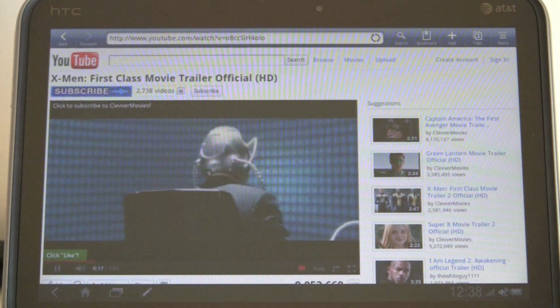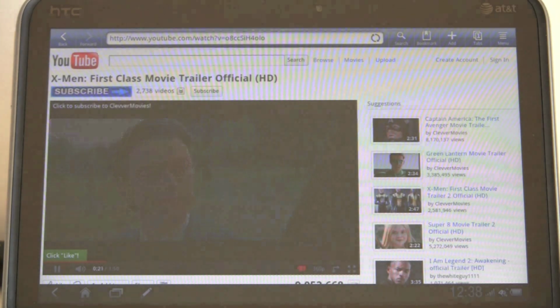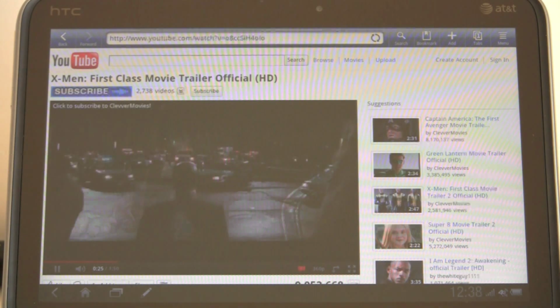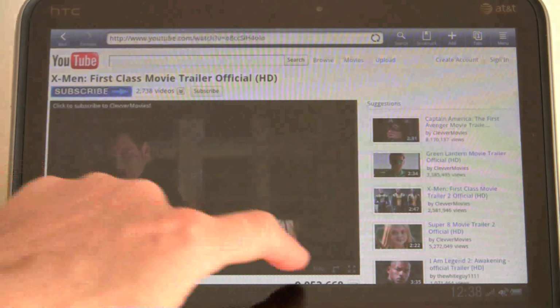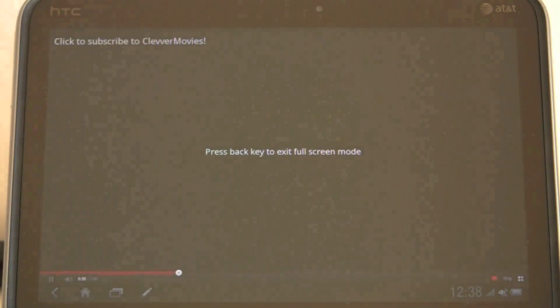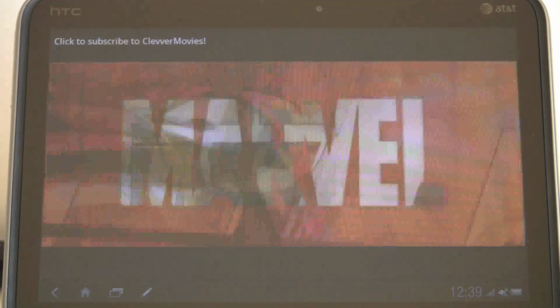Not only can it do this, it can do Crackle as well. I watched a 2-hour movie using Crackle, which is Adobe Flash based, last night, and it used about 11% of the battery. Remarkably good battery life on this, as well as very good Flash playback. Pause controls, rewind and fast forward work just fine on Crackle. Sometimes that's a problem on Android tablets.